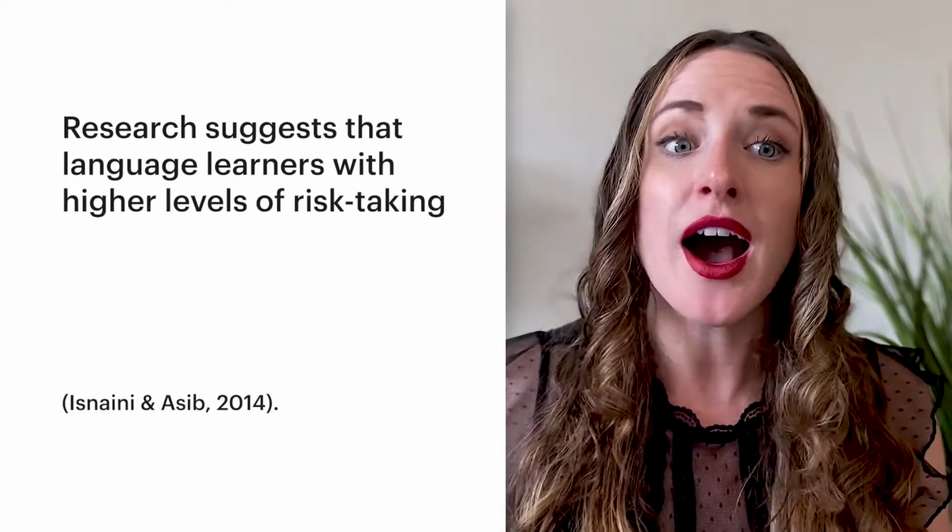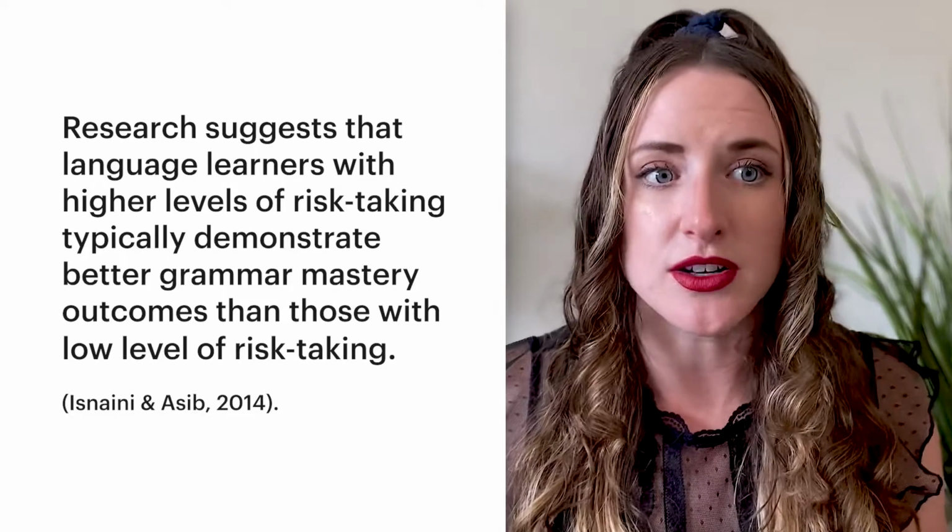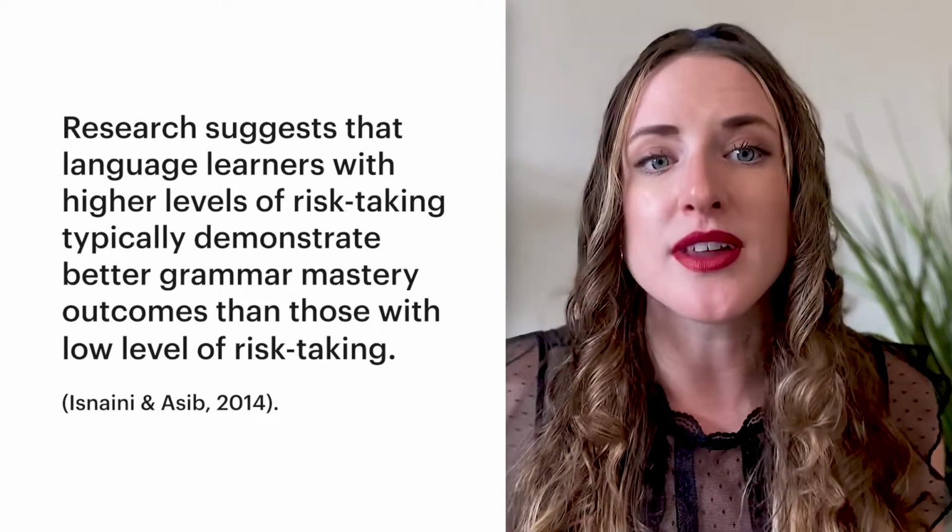It's important to keep your end goals in mind. Research suggests that language learners with higher levels of risk-taking typically demonstrate better learning outcomes in the long term than those with low levels of risk-taking. Long story short, being overly concerned with your accuracy in the language will create more of those awkward language silences that you want to avoid. Plus, we make mistakes all the time in our native languages, so we shouldn't feel too bad when we do it in our non-native languages.